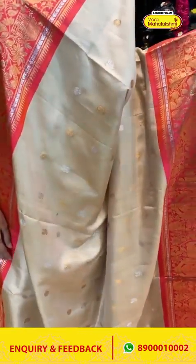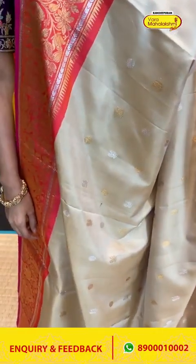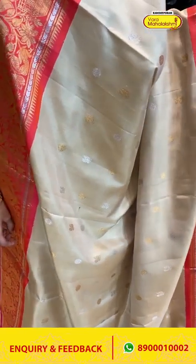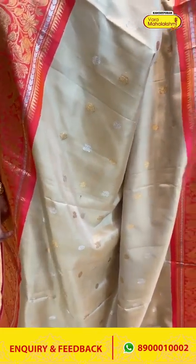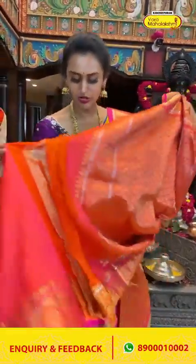So coming to the body, it has got beautiful peacocks and floral booties. And the border is cross lines and elephants with peacocks. And this is the pallu, which is floral brocade. And the blouse is contrast. So deeniki kuda oka lovely contrast blouse.